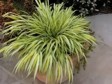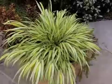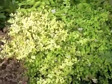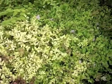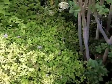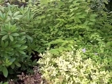This is Japanese forest grass. Has a great texture and color. Back here you've got Spiraea Limemound. You see that lighter color is where the sun hits it the most. It's right on the edge of what it wants to handle, but it still gives you that nice color. See it contrasted with the darker green there.